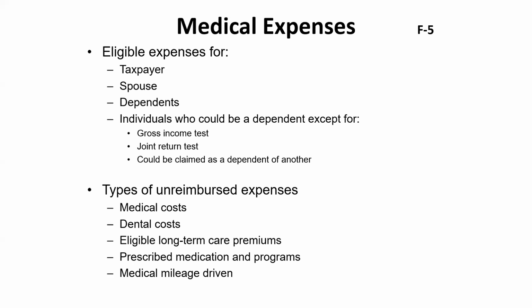And as you can probably tell, the IRS just loves to hit a couple of these questions on your exams. So I wanted to point that out for studying purposes as well.